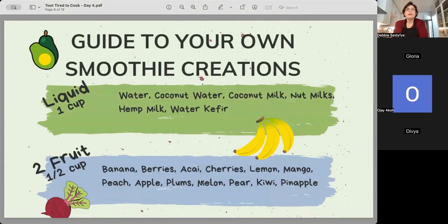So here is the guide to creating your own smoothie creation. Start with a cup of liquid. That could be water, coconut milk, coconut water, nut milks. There's oat milk, hemp milk, kefir, all sorts of things. And you'll notice that there's no dairy in any of these, because we're doing plant-based.